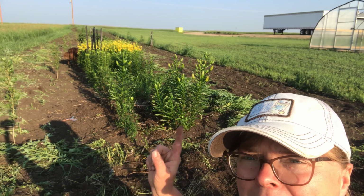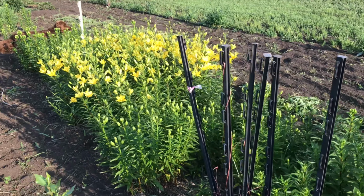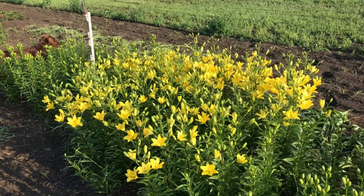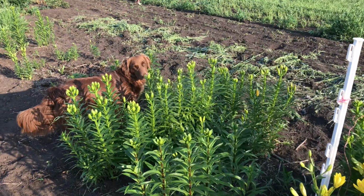Now, coming behind me is my massive lily collection. I love Asiatic lilies, so I have tons of many different colors. And the beautiful thing is this week they started blooming.